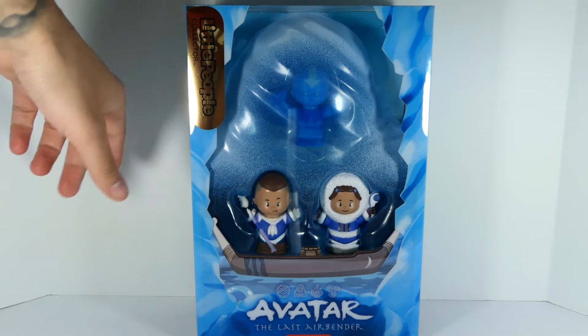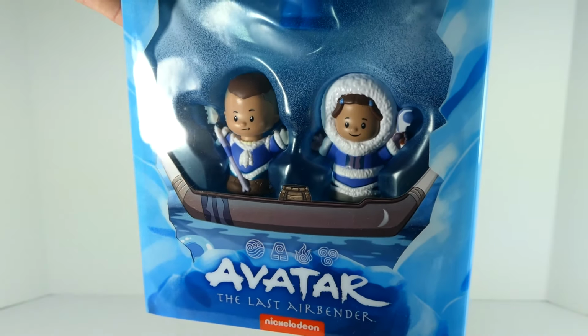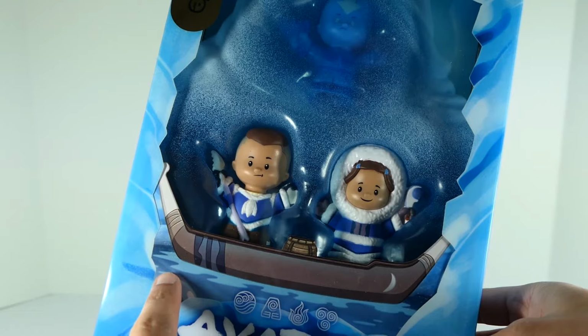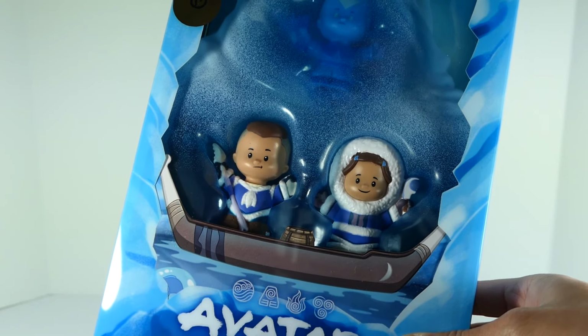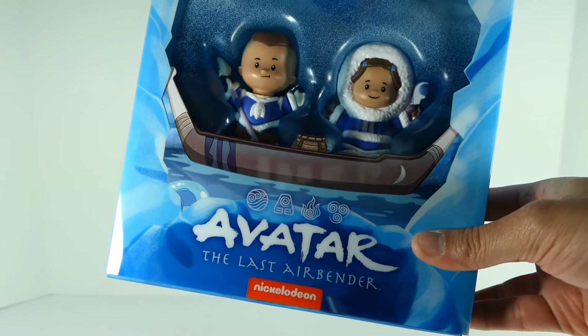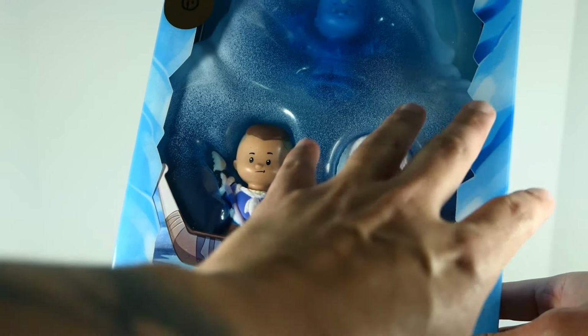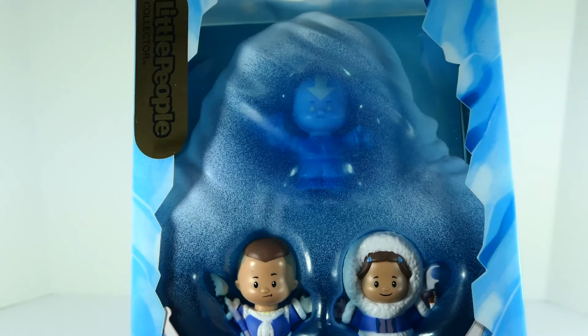So right down here you can actually see the boat that Sokka and Katara are riding in, and I love the way that they made them in the packaging where it looks like they're actually sitting in the boat, so that is really, really cool. Down here you have Avatar: Last Airbender with the Nickelodeon logo, and you can see the ice glaciers and the actual iceberg surrounding the entire packaging, which is really cool.